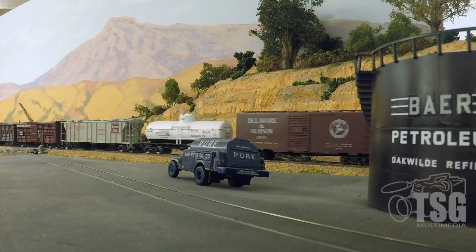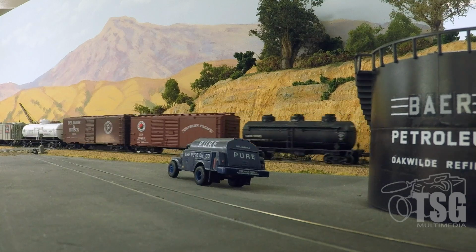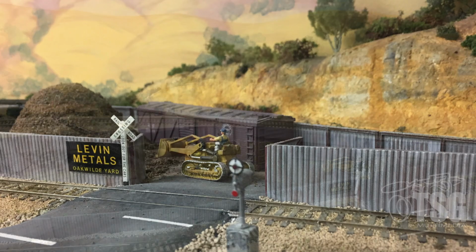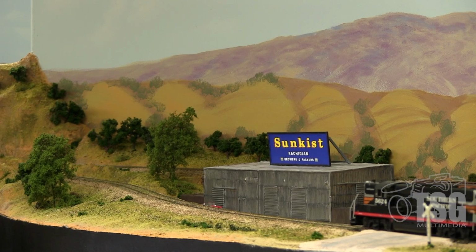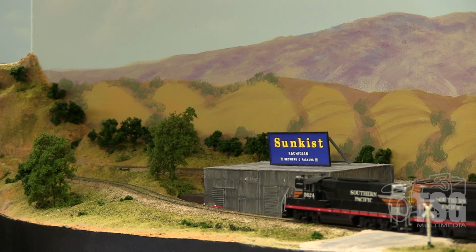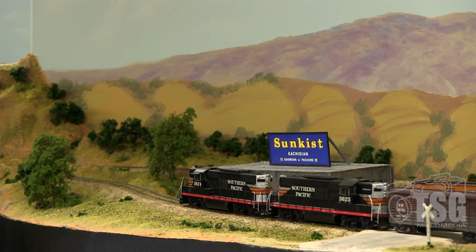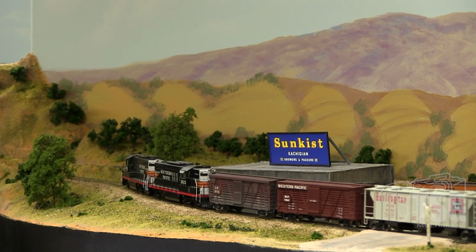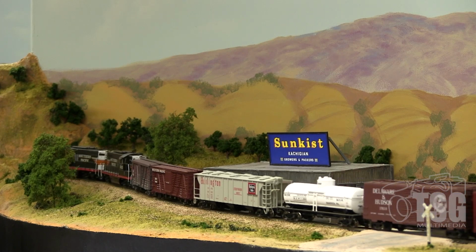Oakwild is the first stop on the branch. We have Bear Petroleum, named after my good friend Kirk Bear, who actually did the layout design for this railroad. And then we have Levine Metals, your typical scrapyard. And then we have Kachigian Packing, which is my grandparents' last name. So I have a little packing spur to honor their memory, typical of the Armenian farmers and packers in the San Joaquin Valley of California. And from Oakwild, we'll head up the hill to the next station, which is Youngstown.